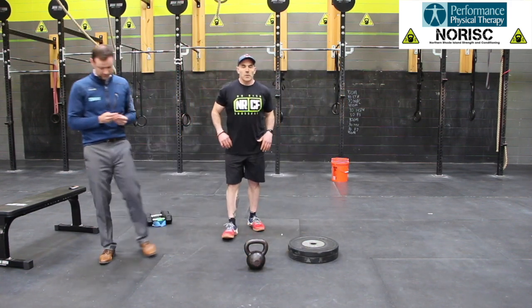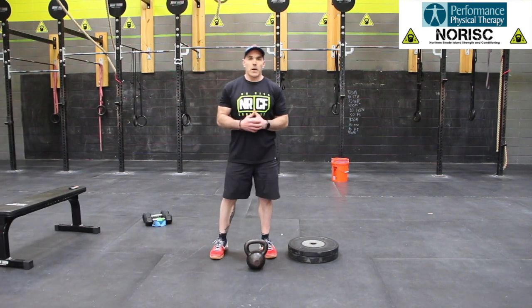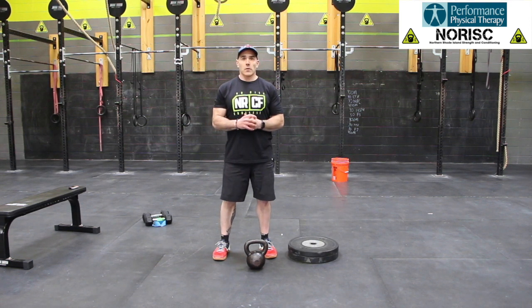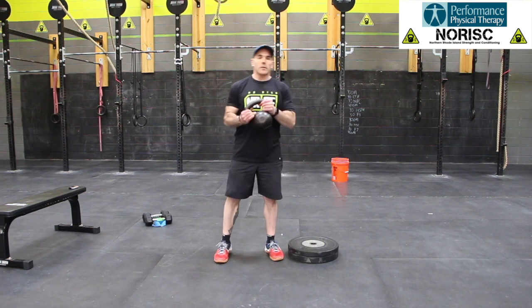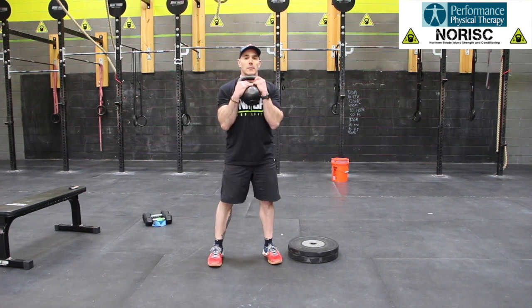Two great exercises which can help fix problems with biomechanics use a simple piece of equipment, just a single kettlebell or single dumbbell. So the first thing I'm going to do is talk about the goblet squat. Goblet squat, we just hold a weight, and this could be any type of weight.